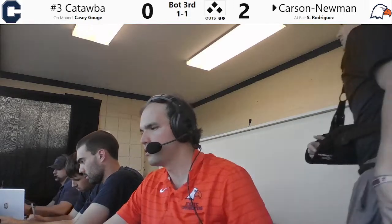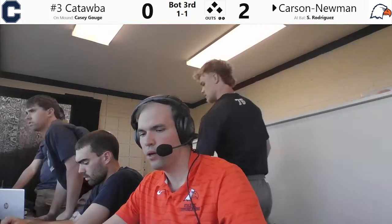The 1-1, breaking ball, shot the other way by Rodriguez. Pushes the left fielder Dunlap onto the warning track, and he'll make the grab. Hey, let's go hit the ball, boys. Out number 3. So Carson-Newman leaves the bases loaded in the bottom of the third, sends us into the fourth. A 2-0 Eagles lead here on the Eagles Sports Network.